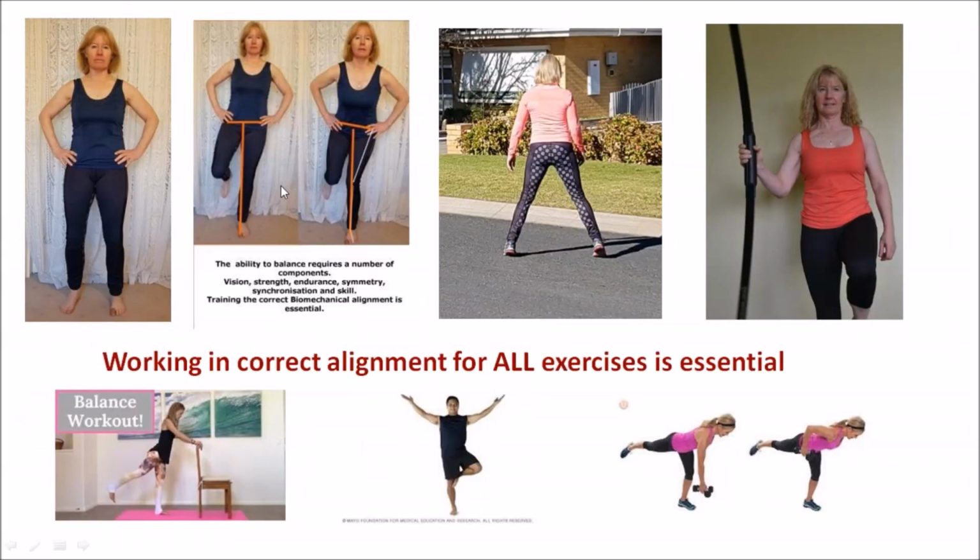Again, having a look at some of the things that you can do, working in correct alignment in all of these exercises. We've been through this one before. You must be able to be symmetrical and maintain the transfer through the core and not let it all collapse out. So this one, simply standing on one leg, is a very easy exercise, gives you a lot of information. Sidestepping works the butt and the lateral side muscles. Very good early intervention exercise.